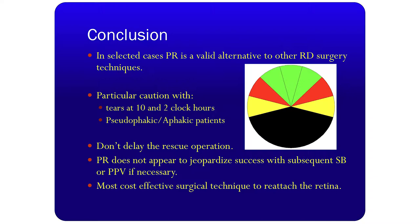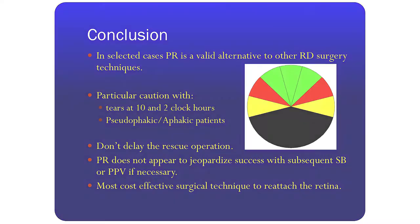We can see from this diagram that the greatest success rates we can expect are from retinal tears which are positioned in the green area. Somewhat lower but still very useful success rates are at the 3 and 9 o'clock positions, evidenced in yellow, but we have to be cautious with the retinal tears which are positioned at 10 and 2 o'clock. And also we have to bear in mind whether the patient is pseudophakic or aphakic.